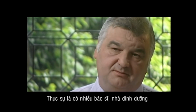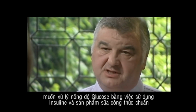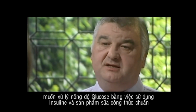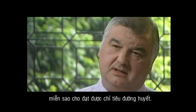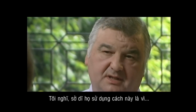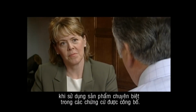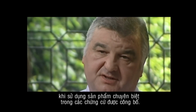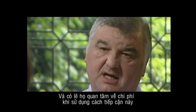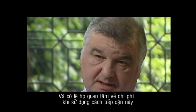It's fairly true that a number of physicians, clinicians, prefer to manage glucose levels with insulin using standard feeds, and as long as those target glucose levels are achieved, they seem to be quite happy with that approach. I think that approach is partly based on their perceived lack of consistent benefit in using diabetes-specific feeds, presumably based on published evidence. And also perhaps they have concerns about the costs of using that approach.